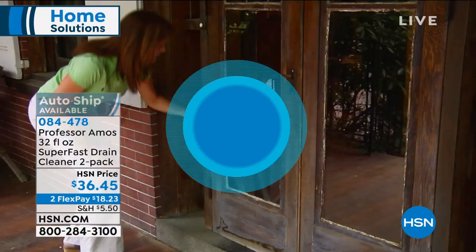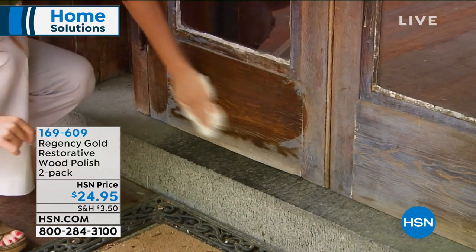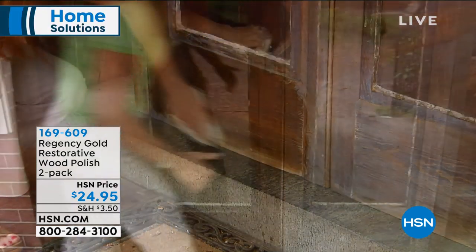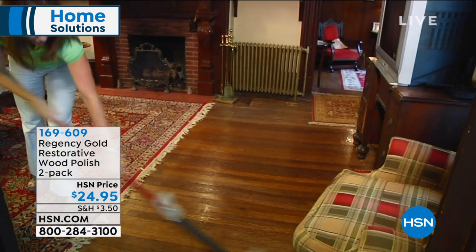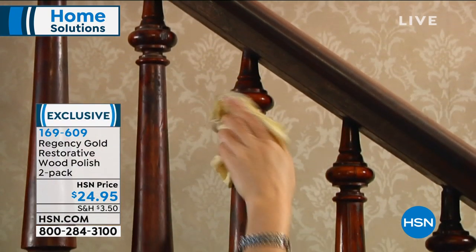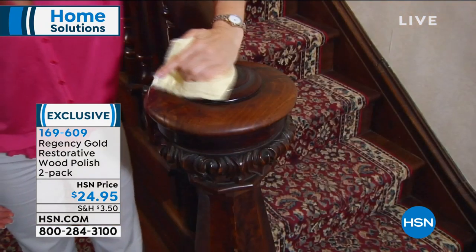We're not done yet, because right now we are going to introduce you to a way to clean, restore, and polish your beautiful furnishings. You want to take your woods and have them look like new, to rejuvenate them, to look more beautiful. It could be your kitchen cabinets. Maybe it's a piece of furniture that you inherited. Look at the stairs there.